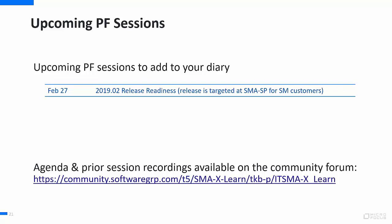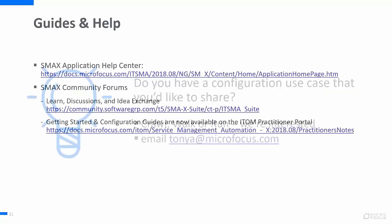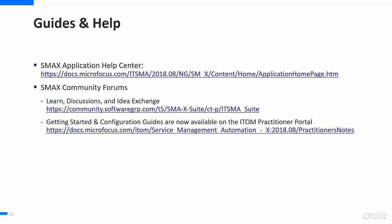Right, with that, I will leave you on this one page here with just links to our guides and help for those of you that are new to SMAX. I want to remind you of the doc site. In fact, it's just had a nice refresh. You might notice, but also within that are the Getting Started and Implementers Guides. They're must reads for folks coming into SMAX. And then, of course, if you're here, you know you got here through the community, but there are several forums: one for discussions, one for us where we post our content for Learn, and then the Idea Exchange.